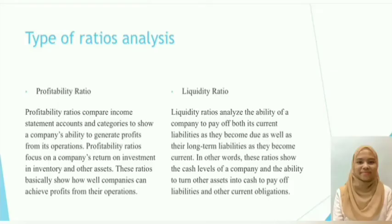My name is Akmal Nabila binti Azman, and I will explain the types of ratio analysis. The first type is profitability ratio, which compares income statement accounts and categories to show a company's ability to generate profits from its operations. This ratio focuses on companies' return on investment in inventory and other assets, which basically shows how well companies can achieve profits from their operations.